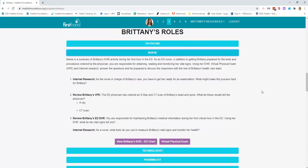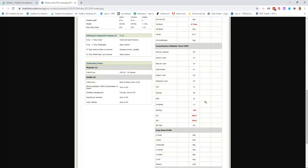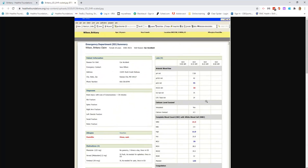Students will also be using various healthcare technologies, such as looking for information in their electronic health record. Students will look and see what kind of tests are done on the patient, as well as what those test results are.